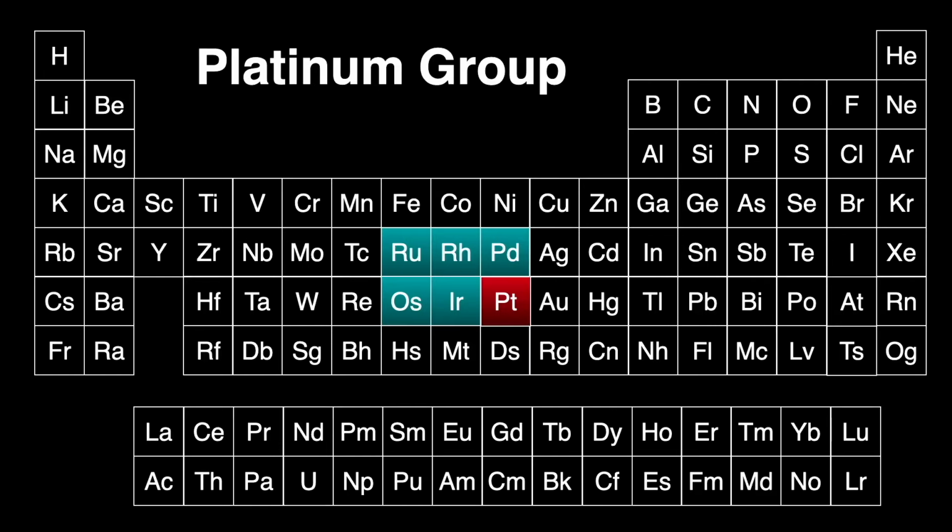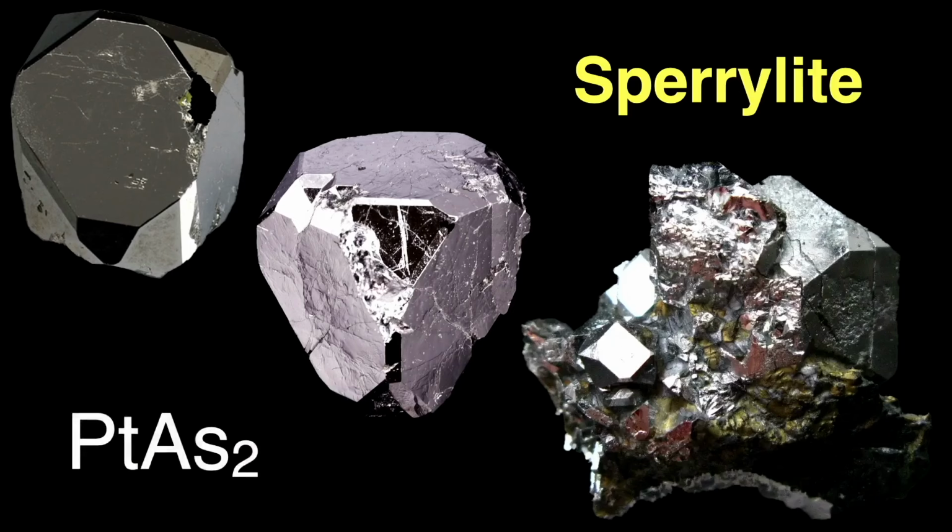Sperrylite is one of the minerals where platinum is found. It forms these beautiful silvery crystals. It's mostly a platinum arsenide, but since the platinum group of elements is usually found together, there's usually a bit of other platinum group elements in there too.